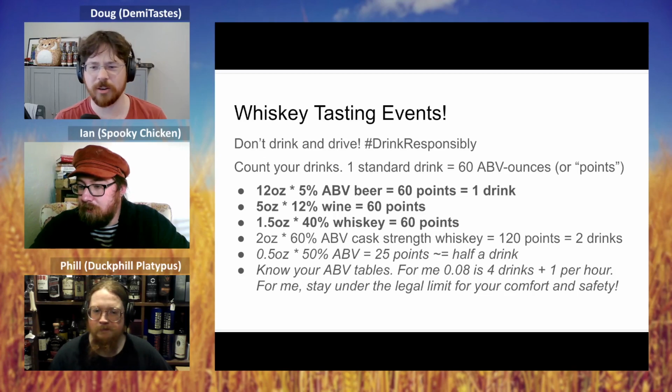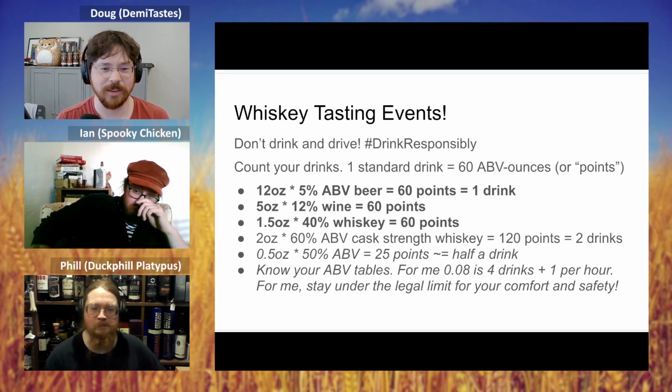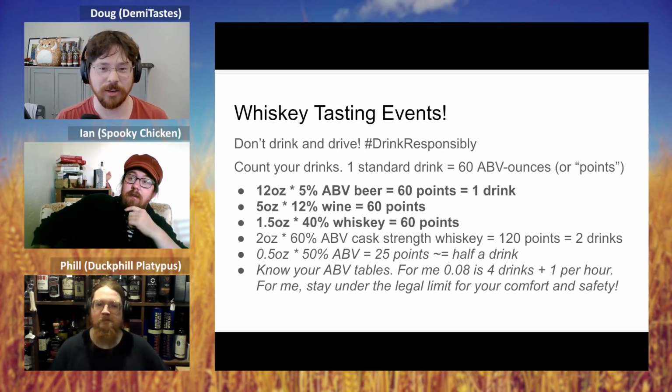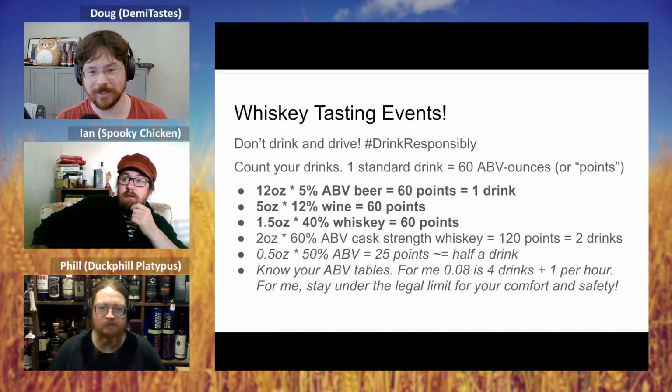And then there was something in there about malt liquor, and I don't actually know if anybody drinks that. I think barley wine is probably the closest thing. But really, we're just getting into multiply the size of your drink by the percent alcohol, and you end up with a number of servings, more or less. So 12 times 5 is 60, and 1.5 times 40 is 60. So let's call 60 points one drink.